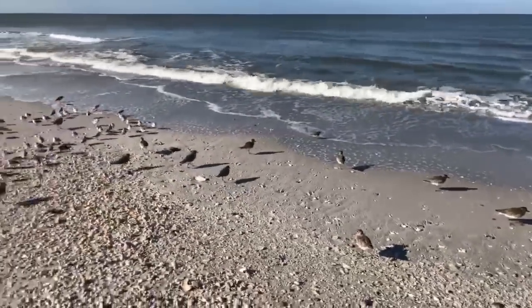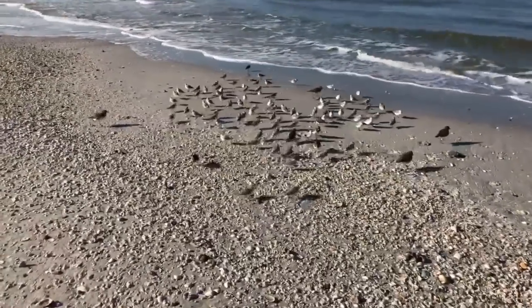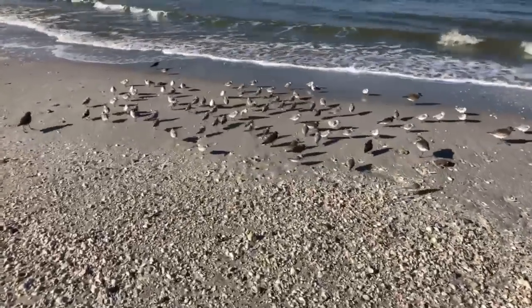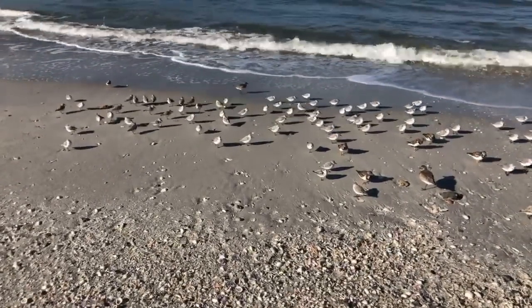Look at all these little sandpipers. I call them little beach mice. They look like a bunch of little mice running around. Look at them hopping around. Hopping around on one foot.